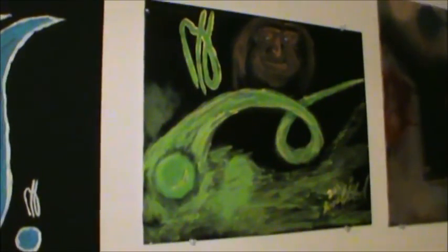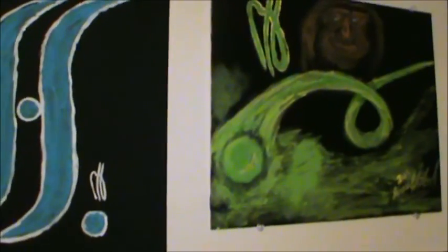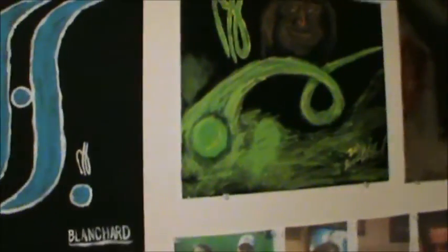This is a painting I did with the symbol Archlon with the face and then a cosmic sphere flying through the air doing a little twirly flying thing. And I did that in 2011. That's one of my favorite paintings.